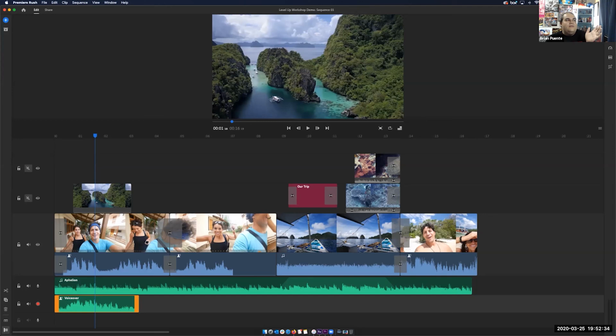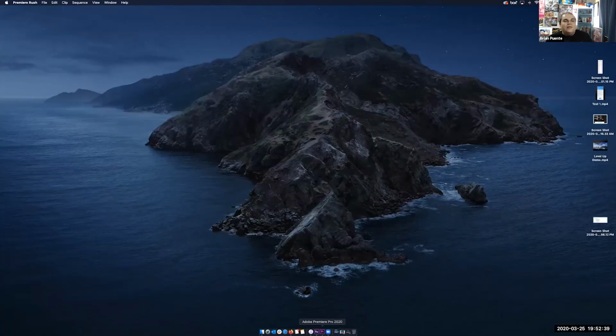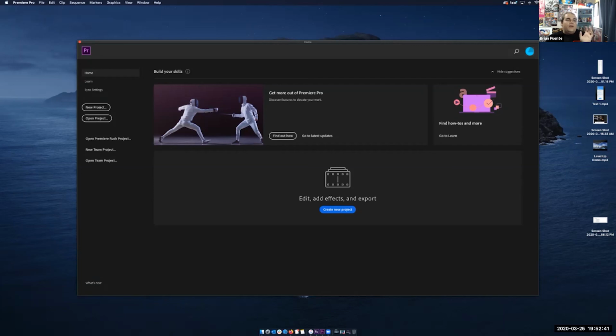As far as places to go next, the last thing I'll say is that if Rush wasn't doing enough things for you, you can open up a Rush project inside of Premiere Pro. So you have more editing options here. You don't have to do this, but it's great if you want to do more advanced things, or if you use Premiere Pro primarily but all you have is your phone to edit on. You can start the edit on Rush on your phone, and then when you go to your computer, you can open up a Premiere Rush project inside of Premiere Pro.